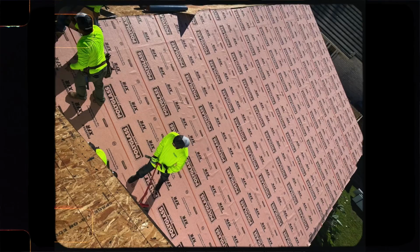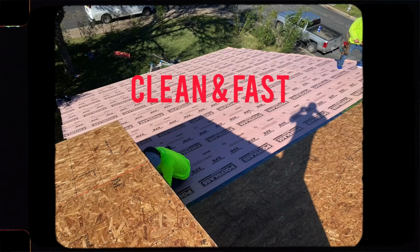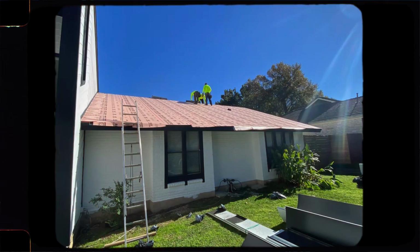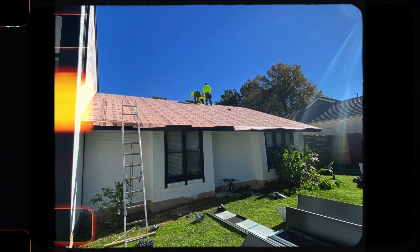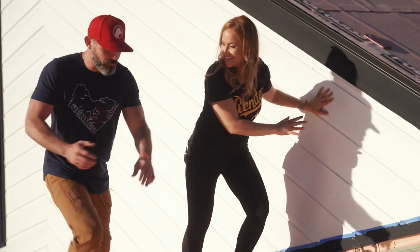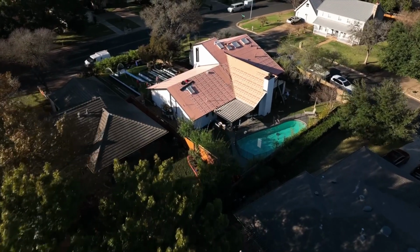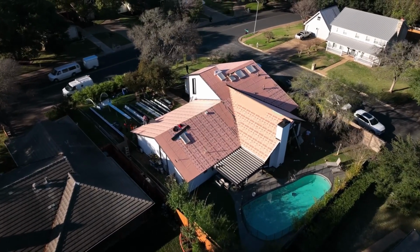Sure, I really like the ease of install. When putting it down, it's very intuitive and user-friendly. I really like the tackiness, though you kind of don't show it off with how comfortable you are or not on this roof. For me, I'm extremely comfortable because it's very tacky, right? So I really like that aspect of it. Me too, because I'm terrified of it.